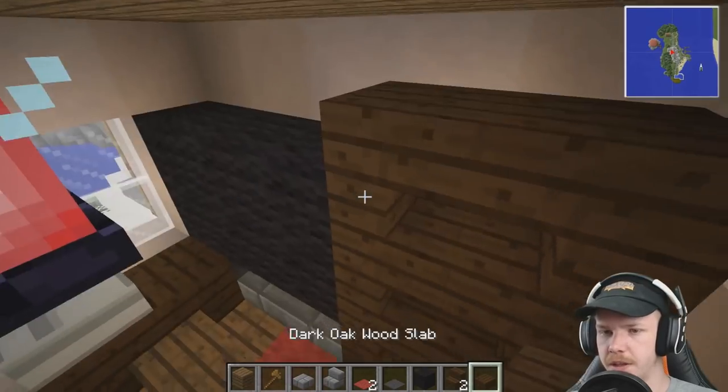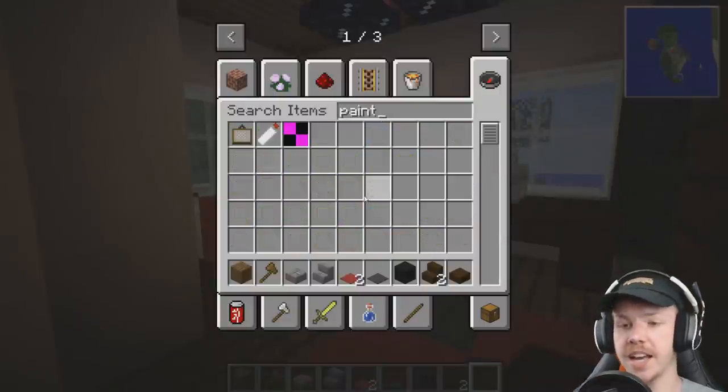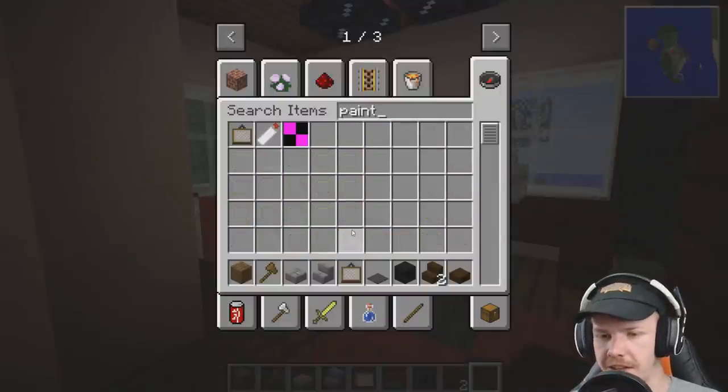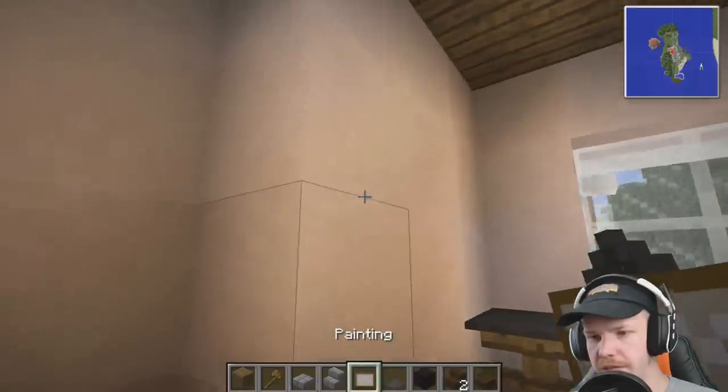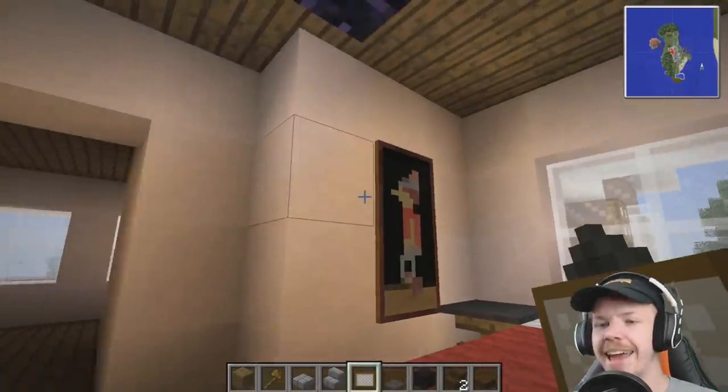And then the slab to finish up top. That looks good. No, I'm happy with that. Paintings again. Some posters in the bedroom I think would work out well. So we'll have... I want a two tall one. Yeah, like that. That's good.